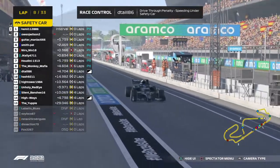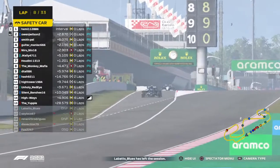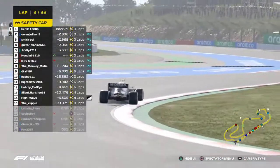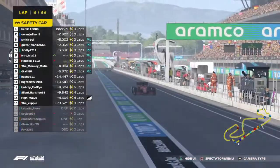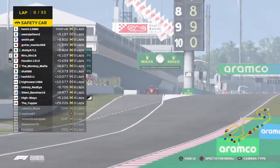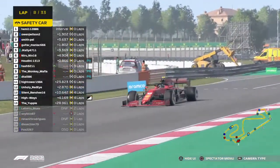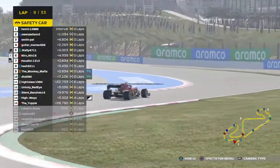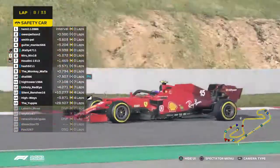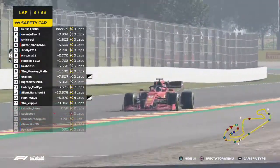So it's looking like Hemi is going to go... Oh no, Detail snagging a drive-through penalty for speeding under the safety car. Major penalty to take. Probably one of the worst ones that you can get in Formula One. It's hard to say, but it's probably roughly a 20 to 30 second penalty as you drive through the pit lane. Cannot swap tires. So essentially it's a useless pit stop, I guess you could say. So a major penalty there.